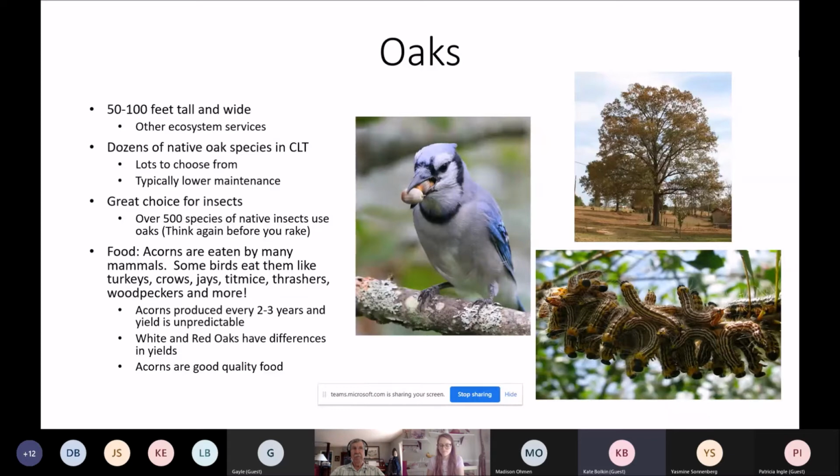The bottom right picture might look a little scary, but it's called the orange-striped oakworm. It's a caterpillar that eats oak leaves in the fall. They don't actually cause any harm because they eat the oak leaves in the fall when the tree is done photosynthesizing. And the main reason oaks are really great, at least for wildlife value, is acorns. That's probably what you thought of when you think of oak trees, but acorns are eaten by almost any native animal that you're going to see around Charlotte. Most birds, so many mammals, just absolutely love acorns.